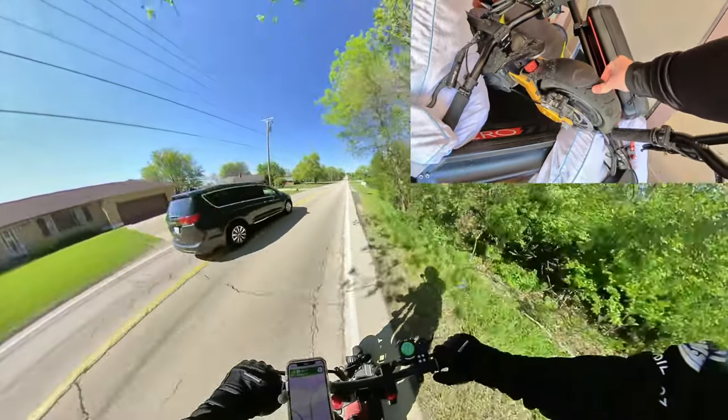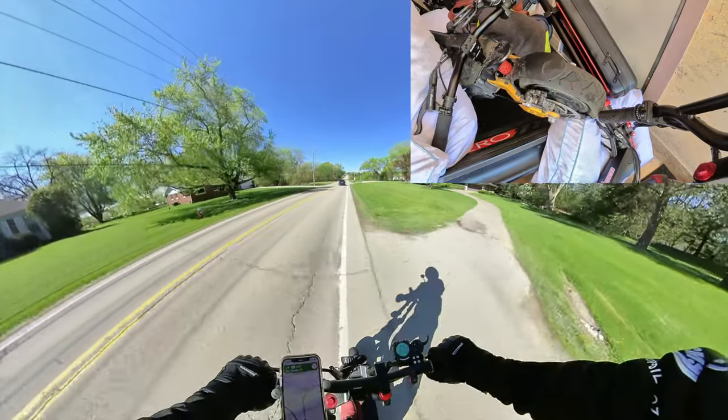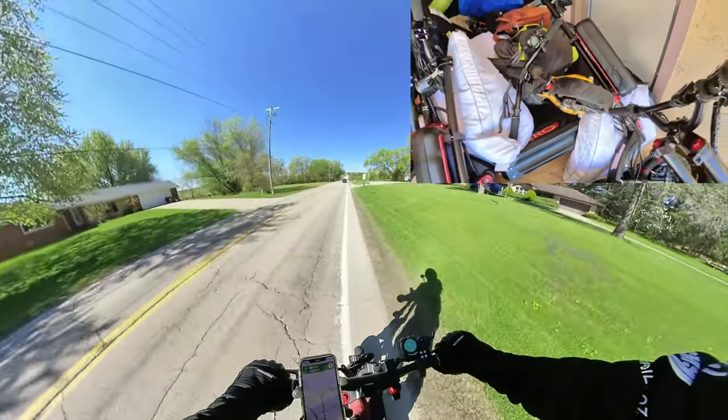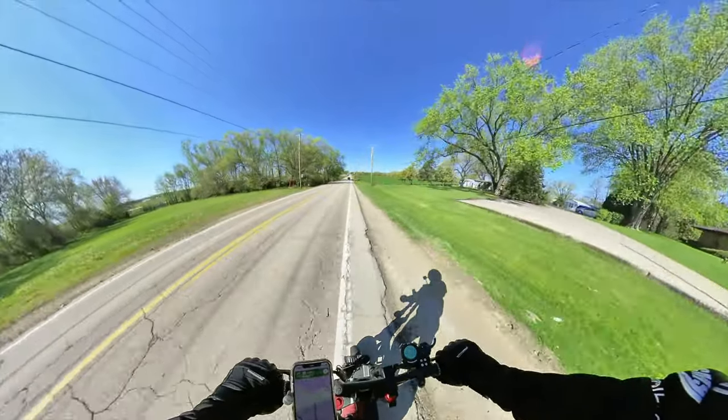Carter, you're gonna love this. So we're gonna swap that too. We got spare tubes but no tires, so this could be interesting. I don't know if the Wolf is gonna fix or not, but we'll see.